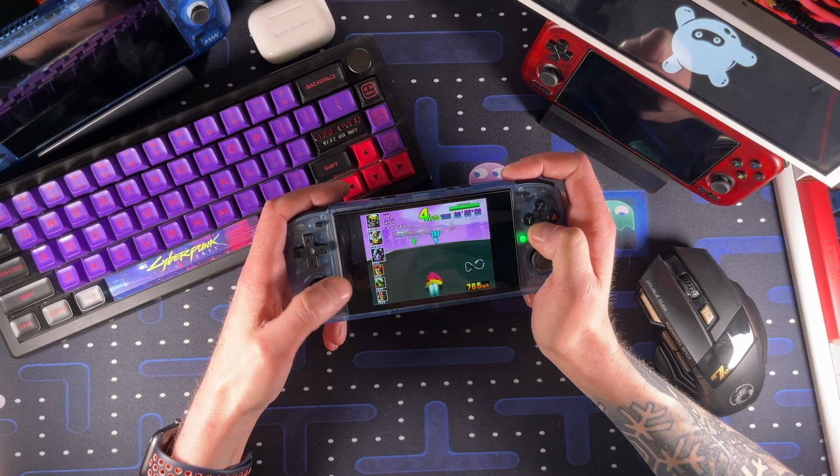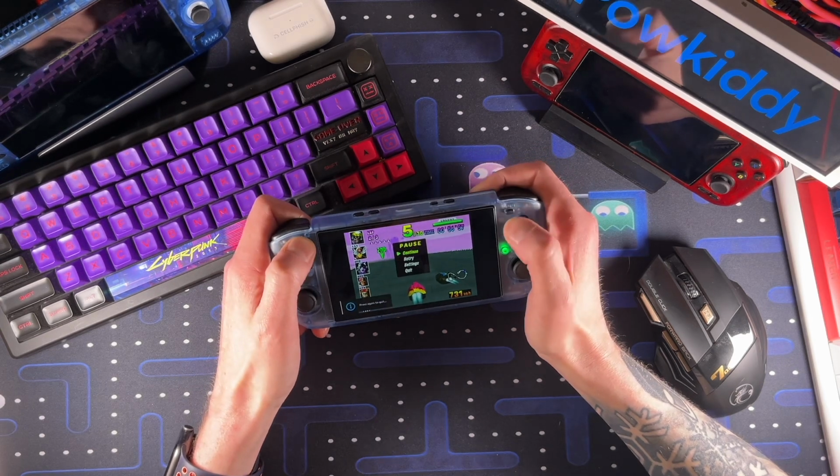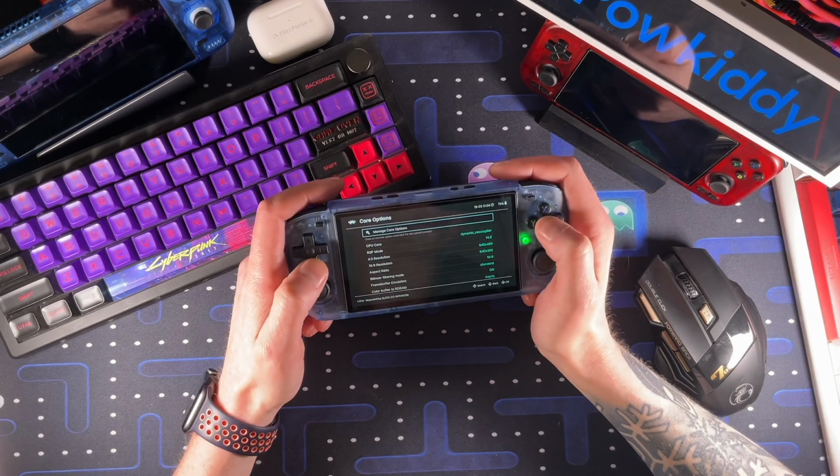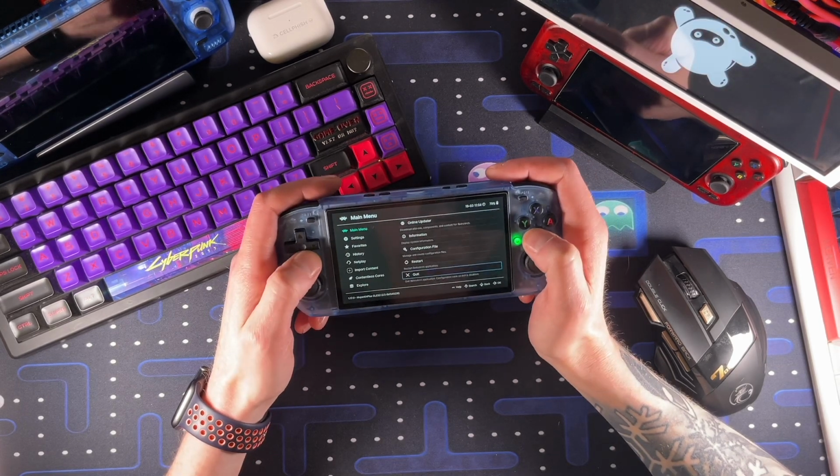We'll try out another N64 game here. Again, it's just select start. It'll exit. All right, we'll check out our settings here real quick. We are running Doom. We'll go into our core options. We are still at 480. We'll see if it can handle this.